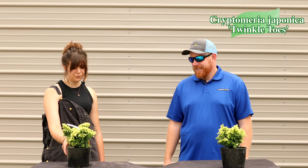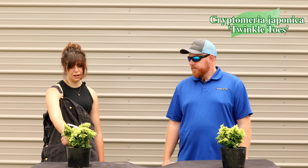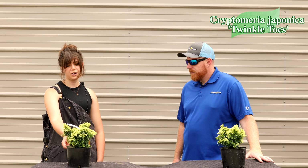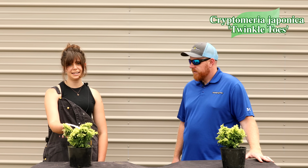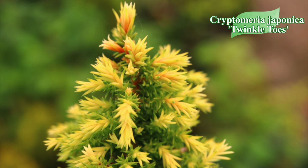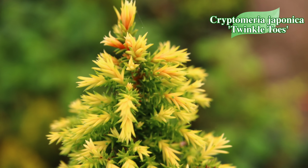Yes, and I also just love how it only gets to 1.5 feet or so at maturity. So regardless of how much room you have, this can really be a standout in your landscape. That's for sure. Those small little conifer gardens, small container gardens.